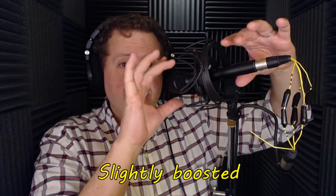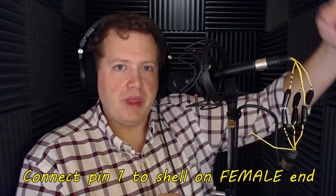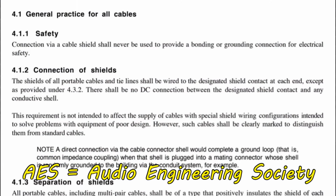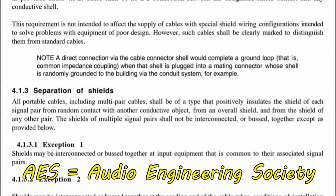The ground loop is now gone if you listen. Now it's no longer buzzing. Notice all I did was connect up the ground of the case to pin 1, which is the ground of the XLR line. Some people swear that you need to connect up pin 1, which is the ground, to the casing on both sides of your connectors. AES says that you shouldn't as a general rule, but then of course there are many exceptions, which is why they don't make it a standard.